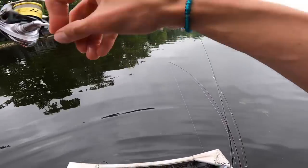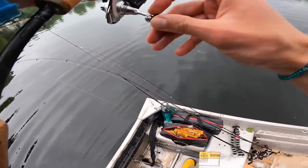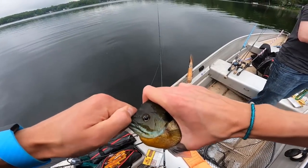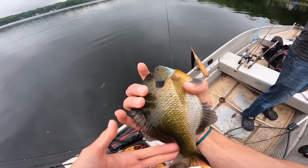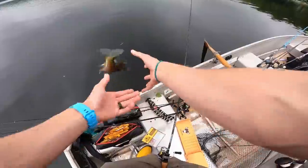Hey, another one. Oh my gosh. Bill, what have you done to me? You've ruined bluegill fishing for me. I can't go anywhere else and have fun now. This is a mega. 9 1/4, and he's tall, probably as tall as any fish that I've caught. Look at that, just circular. Great genetics, man. Great genetics in this lake.